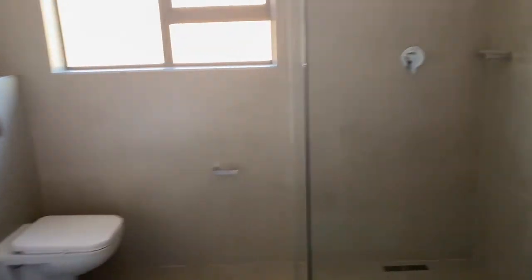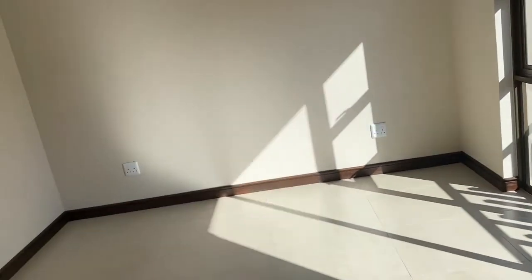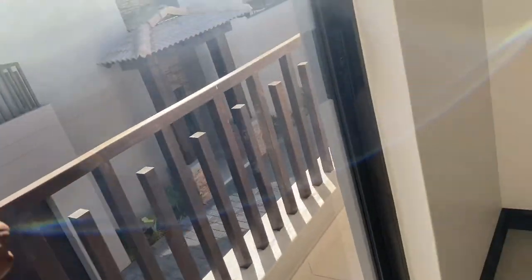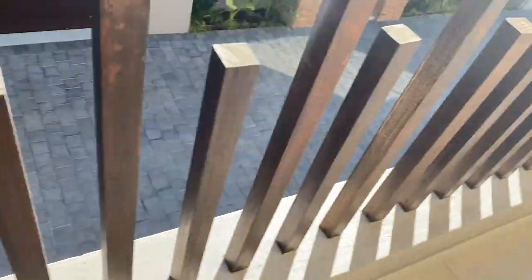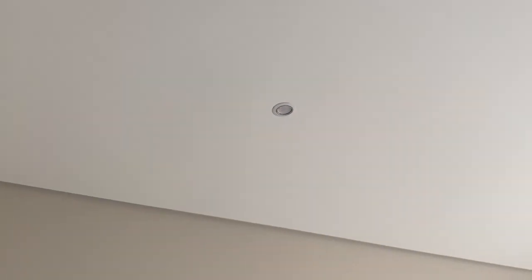The bedroom. Master bedroom. Shower. The bath. Shower. And the master bedroom, which has like a mini corridor. Relax and chill. If you know what luxury is, this is luxury. And this is what the ceiling looks like. The lights go up. Goes off.